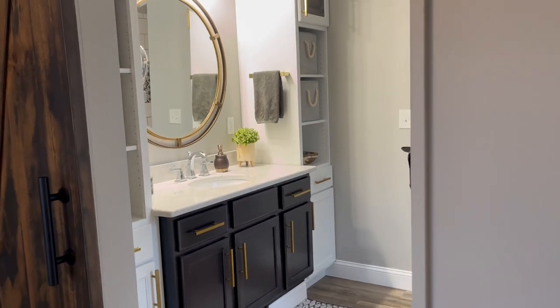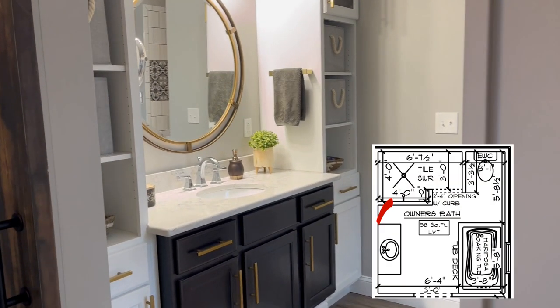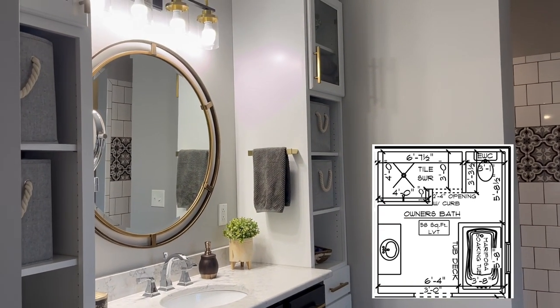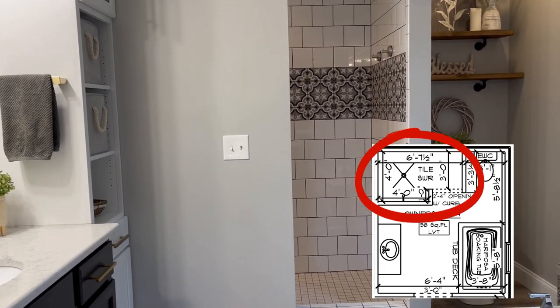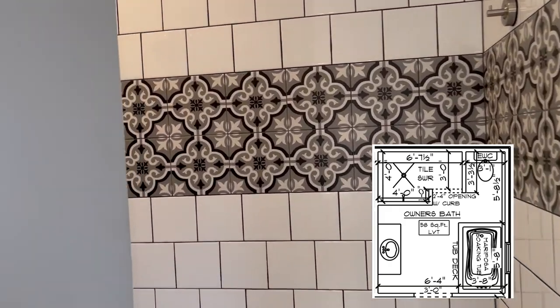If you have a small space and you want to get a lot of features in it, take a walk around with me and I'll show you how I did it. When you come into the bathroom, on the left is the vanity, and the total length on that is 7 feet. And I wanted that big walk-in shower that I didn't need a curtain or door for, so I turned it long ways and put it in the back left corner.